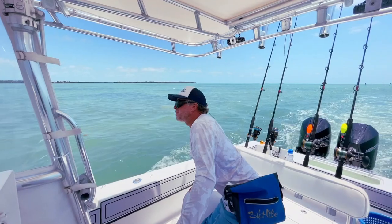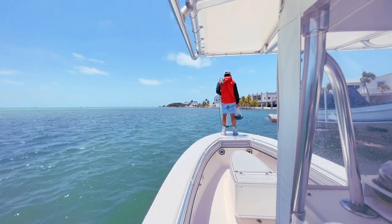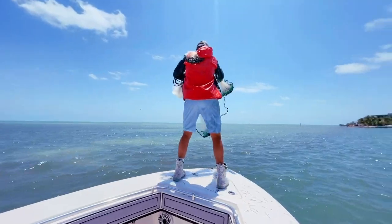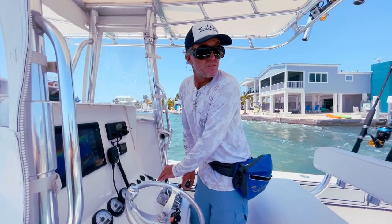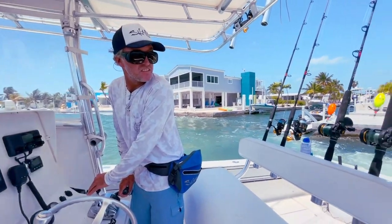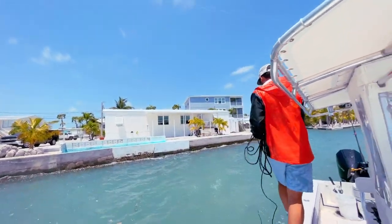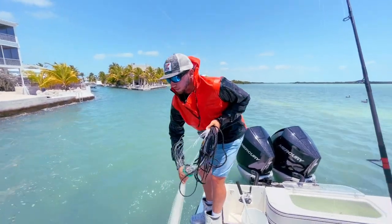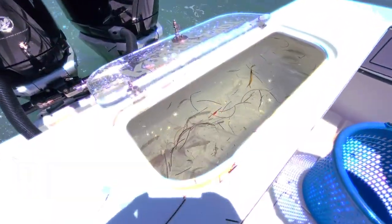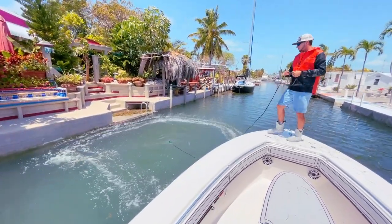If you want to, dump them in the basket. Look at that leopard ray. We came right to the channel and they were right here. Love twin engines. Very slim pickings today. Okay. Binding tide.